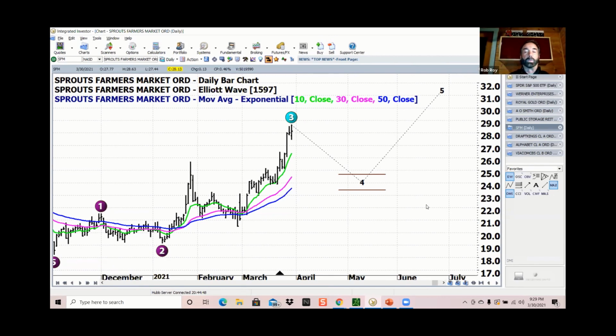It's overbought short term. If you wanted to have a long-term view of this and be patient, that would be a different story. But if you're looking for a shorter term trade, it might be time to go ahead and take that one and move on. DraftKings, we looked at this.